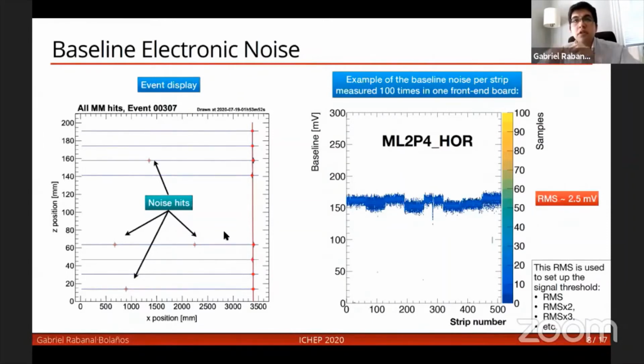So the first thing we do is measure the noise. On the right-hand side, there's an example of the baseline noise per strip measured in one front-end board, with the strip number on the x-axis and the baseline noise here. This is for 100 measurements, and from this we can get the spread, the root mean squared, which is about 2.5 millivolts. This RMS, the unit of the spread of the noise, is used to set up the signal threshold: RMS, RMS times 2, RMS times 3, etc., because this changes from strip to strip.